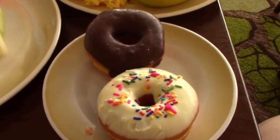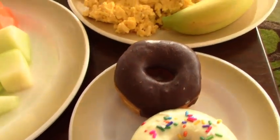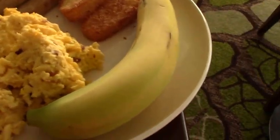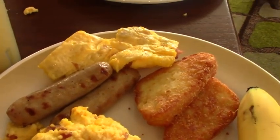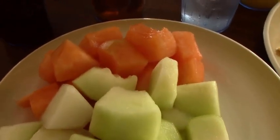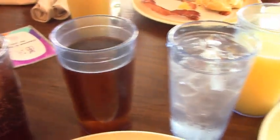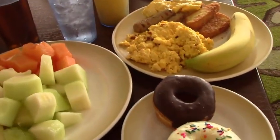Got a couple of donuts right there. Vanilla with sprinkles and chocolate donuts. I also got some scrambled eggs with bacon in it. A banana, a couple of hash browns, two sausage links, a little bit of an omelet that my mom's friend gave me. And also got some honeydew and cantaloupe, and a glass of Coke, Coca-Cola that is, apple juice, water, and orange juice. Yep, should be really delicious.